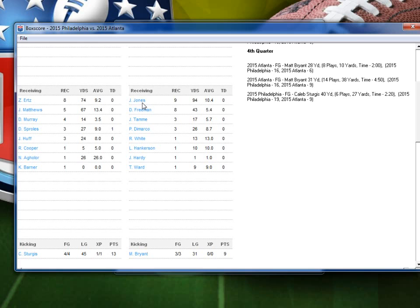For Atlanta, Julio, 9 for 94. Freeman, 8 for 43. Tamme, 3 for 17. DeMarco, 3 for 26. White, 1 for 13. Hankerson, 1 for 10. Hardy, 1 for 1. And Ward, 1 for 9.